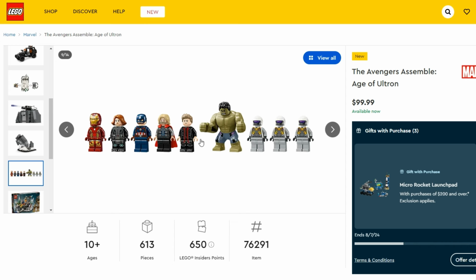What is interesting to note is we're getting the rubber capes now for caped characters in general. So rubber cape there just for Thor. But yeah, not bad. Only 613 pieces. So it does really show how much you're paying for the minifigs and certainly the big fig.